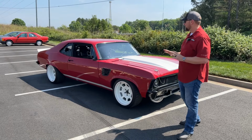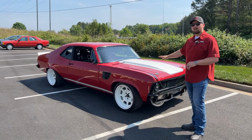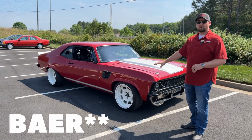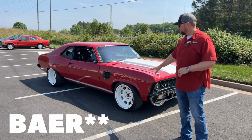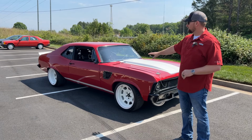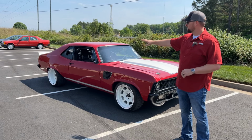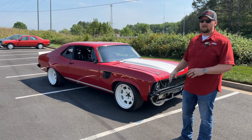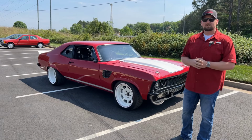This thing has got a ton of trick parts on it, like a big block with a turbo, carbon fiber cowl hood, 6-piston Brembo brakes, really nice American racing wheels. The fenders and the rear quarters have been stretched on this one. You've got a 12-point roll cage, racing seats, fuel injection. I can keep going on and on. But let's go ahead and jump into this video.